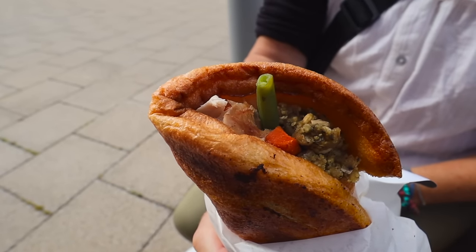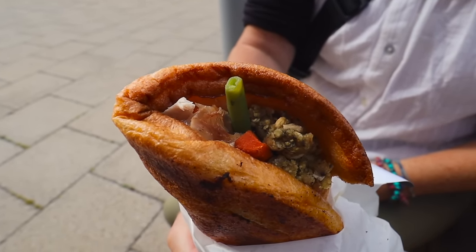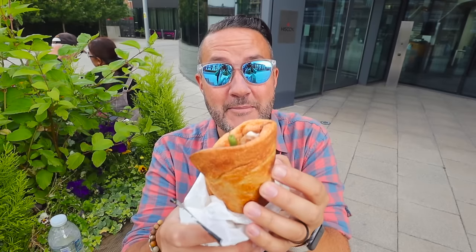When Anna first told me about this, I was like, come on, we're from Canada, how can a roast turkey dinner get any better? Well, it's if you wrap it in this. Look at this, you guys. It's like a giant wrap. I'm glad we split this, but it smells amazing, and we're just gonna go right for it.